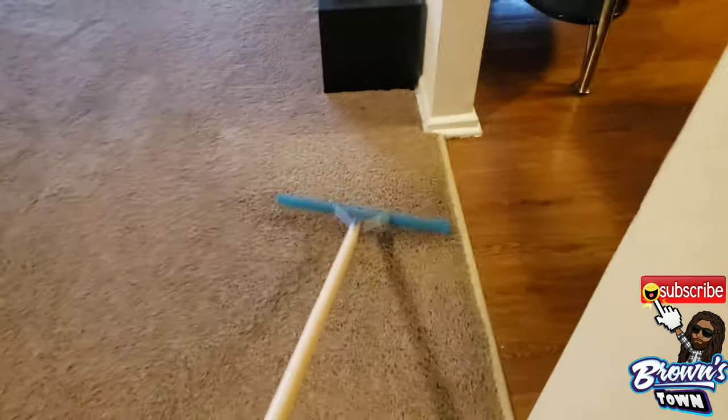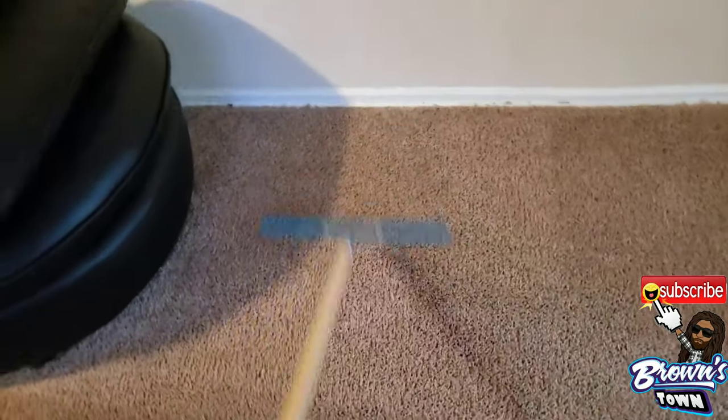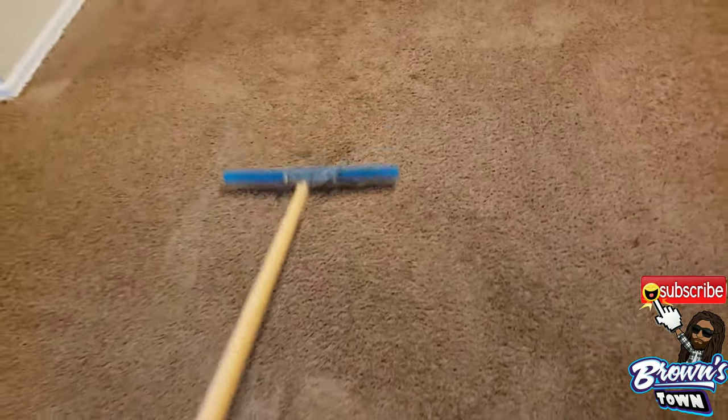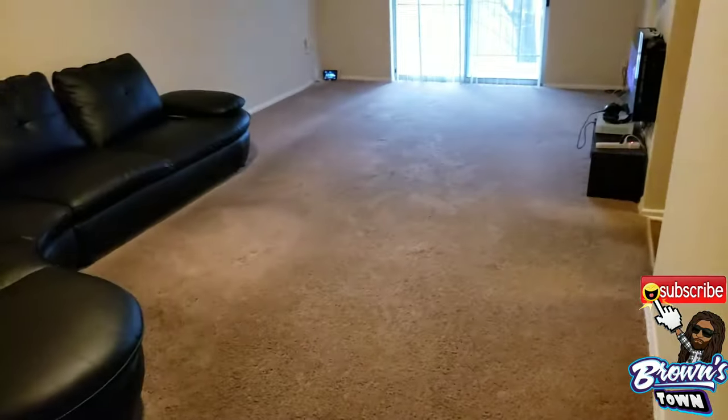To the high traffic area compared to where areas not walked on as much. Difference and difference. No camera tricks, guys. Interesting. All right, let me shut up, Brownstown. Now that's what I call a rake.